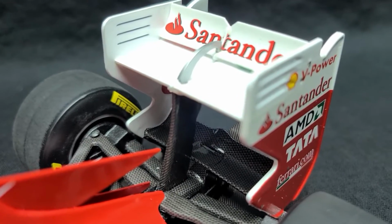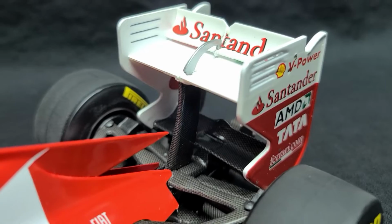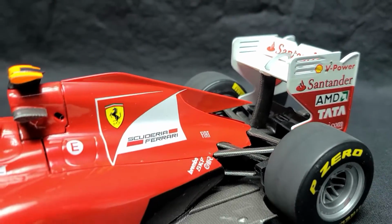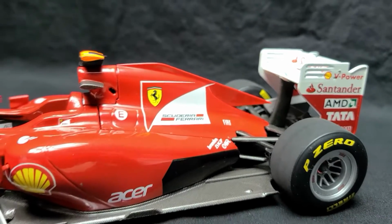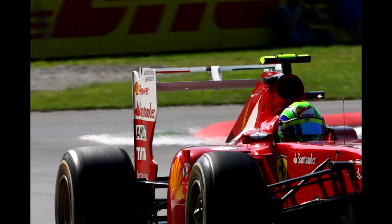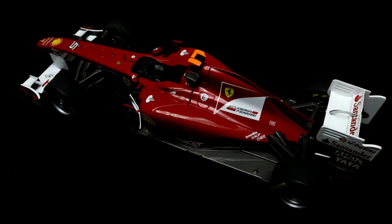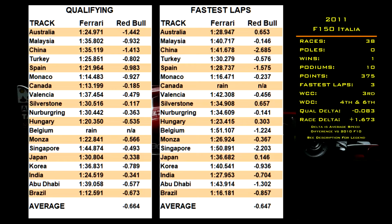The beam wing was now the full length between the end plates and sitting above the rear crash structure. A single support beam under the rear wing, and gone was the F-duct of last year's car, now replaced with the introduction of the drag reduction system, or DRS. It should be mentioned that this was the first year Ferrari moved to the Scuderia Ferrari badge, which I think looks better than the old barcode design.